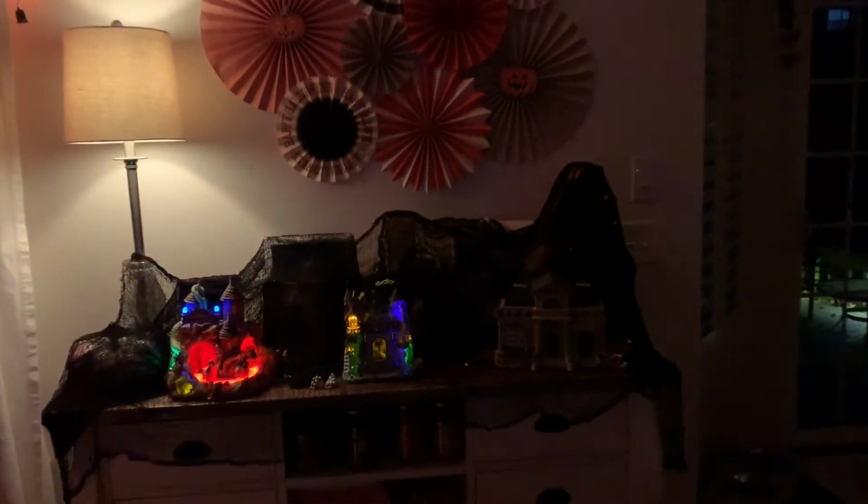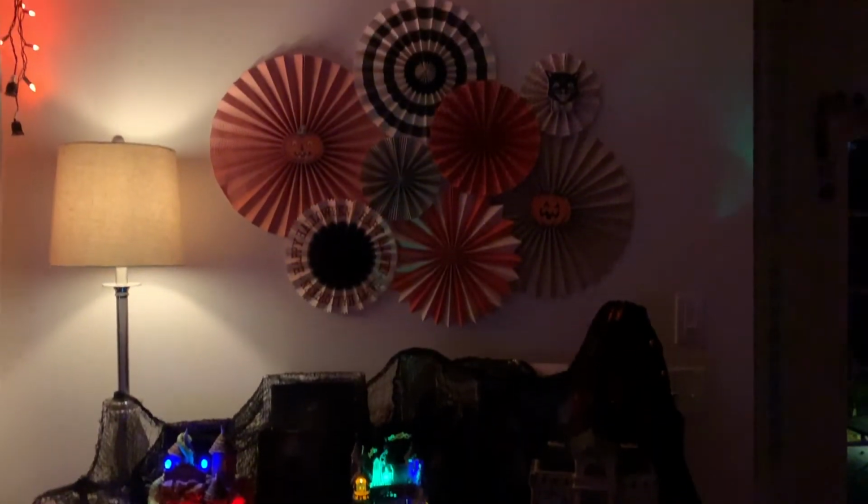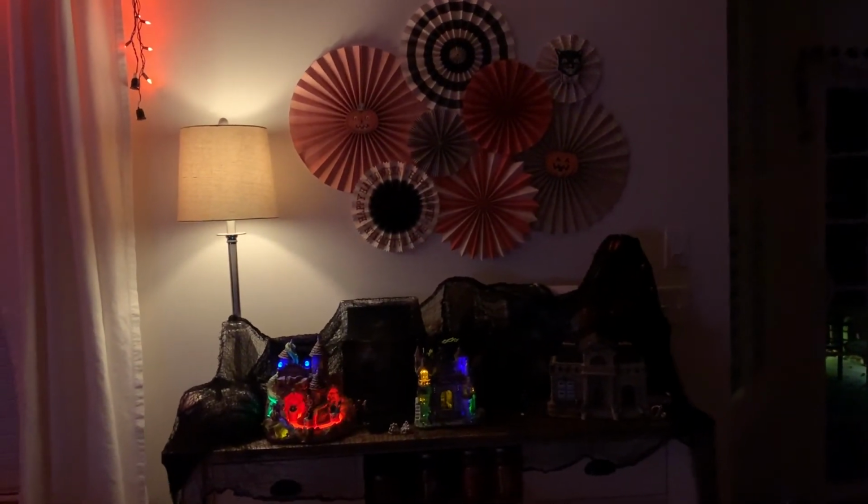And over here, the one on the end actually doesn't light up because it broke, but it's like my favorite, so I'm keeping it anyway. And then over here, I don't know what is happening. We also have these. That one doesn't light up, but it's my favorite.